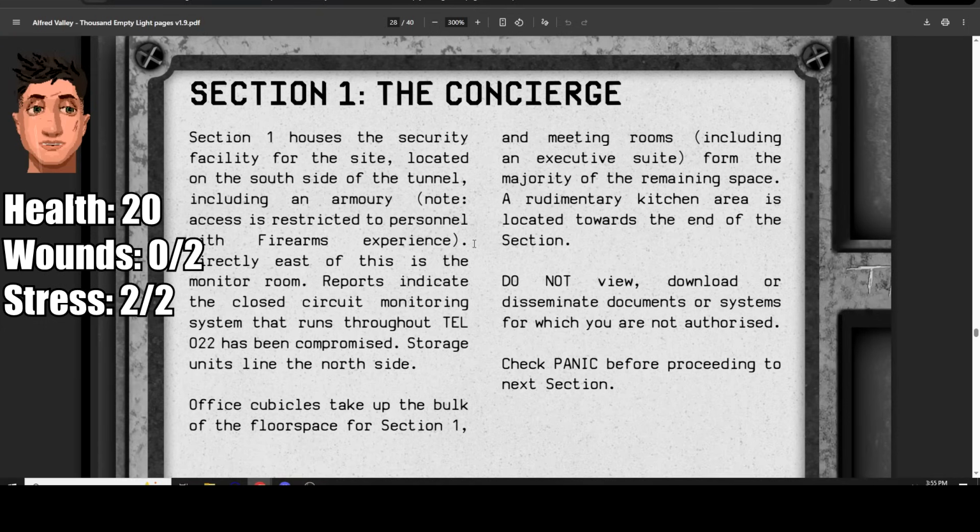Section 1 houses the security facility for the site, located on the south side of the tunnel, including an armory. Note, access is restricted to personnel with firearms experience. I don't have firearms, but I am rim-wise, so that helps me a little bit.